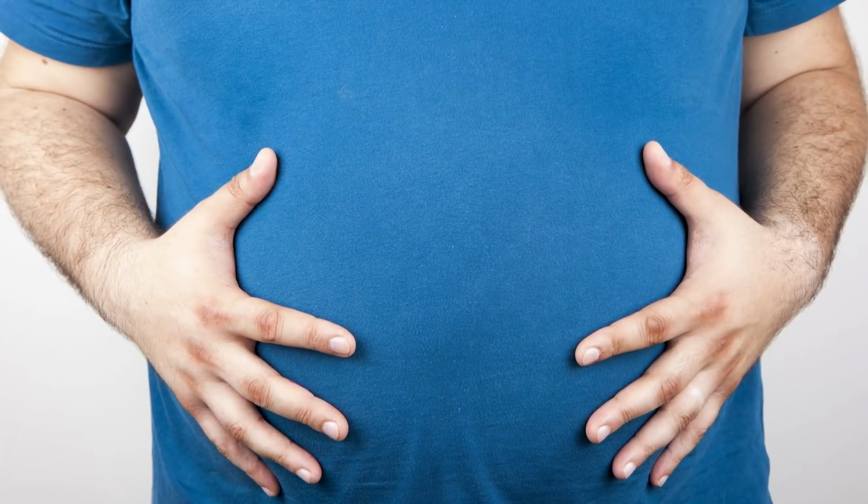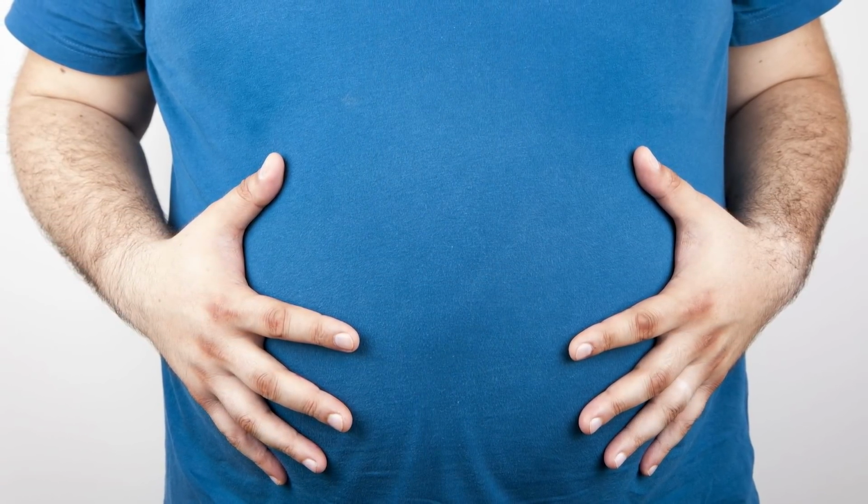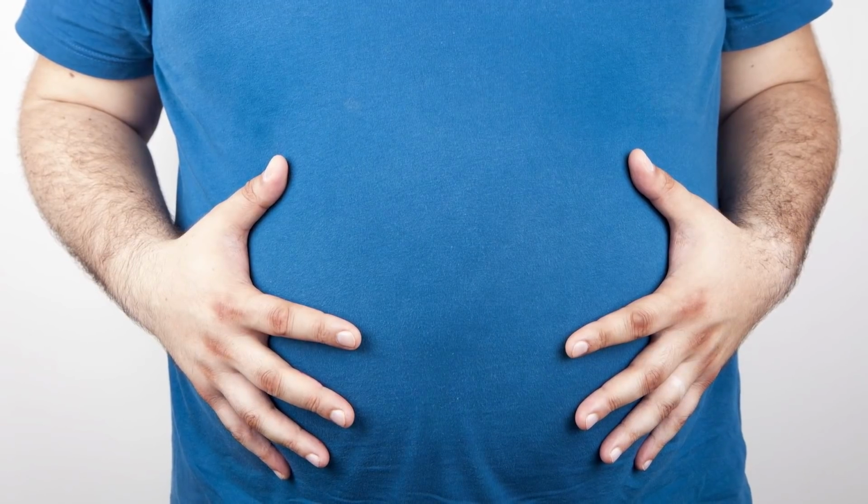Insulin resistance is when our cells resist the actions of insulin and no longer take in glucose as they should. This leads to insulin levels remaining high for long periods of time and leads to side effects such as excess abdominal fat, skin tags, and dark patches of skin. It also causes your HDL cholesterol to decrease and your triglycerides to increase.